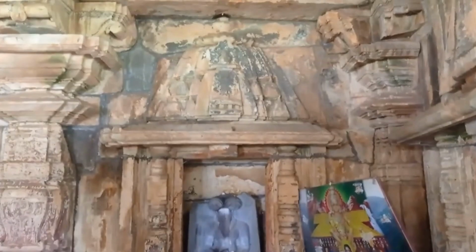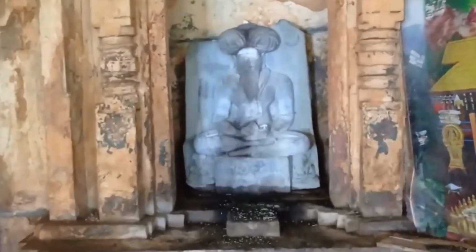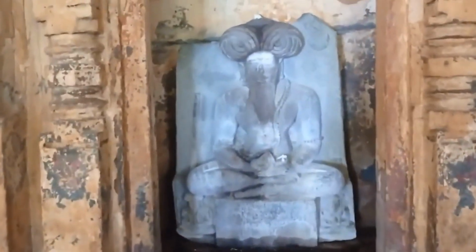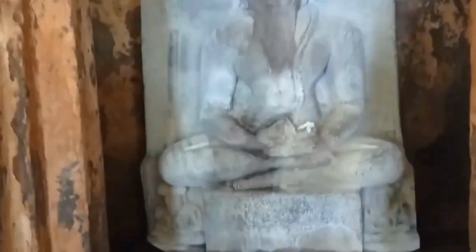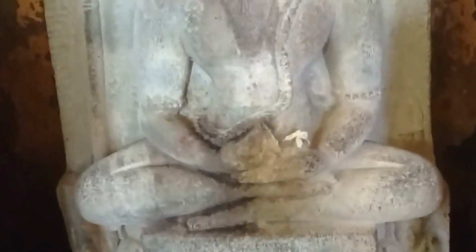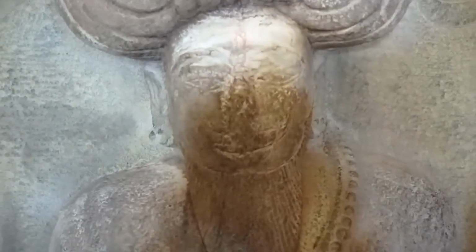In this niche we find the image of some yogi or a sadhu. This is definitely a comparatively new sculpture, as the stone carving and the nature of the stone is not akin to the other construction. We can see beads here. This is a typical Naga sadhu which has been made here.